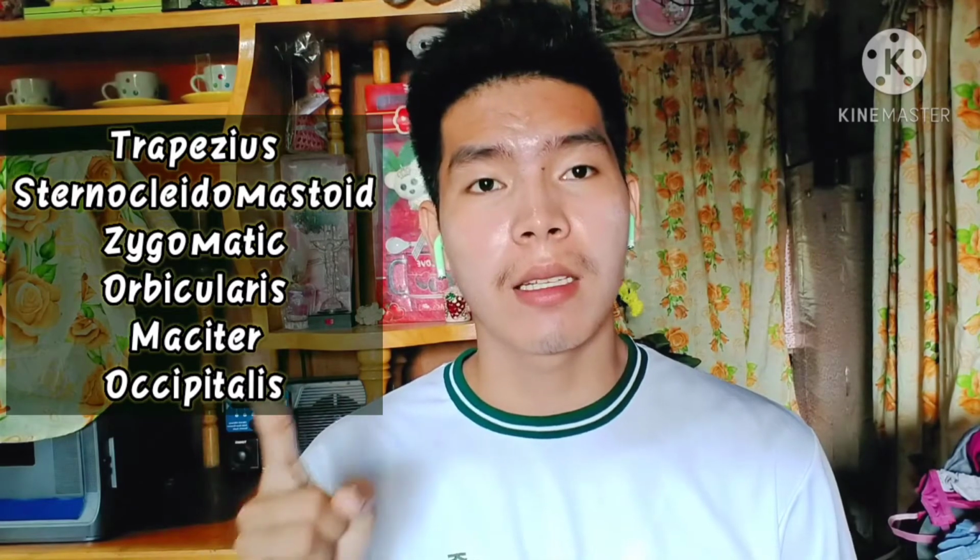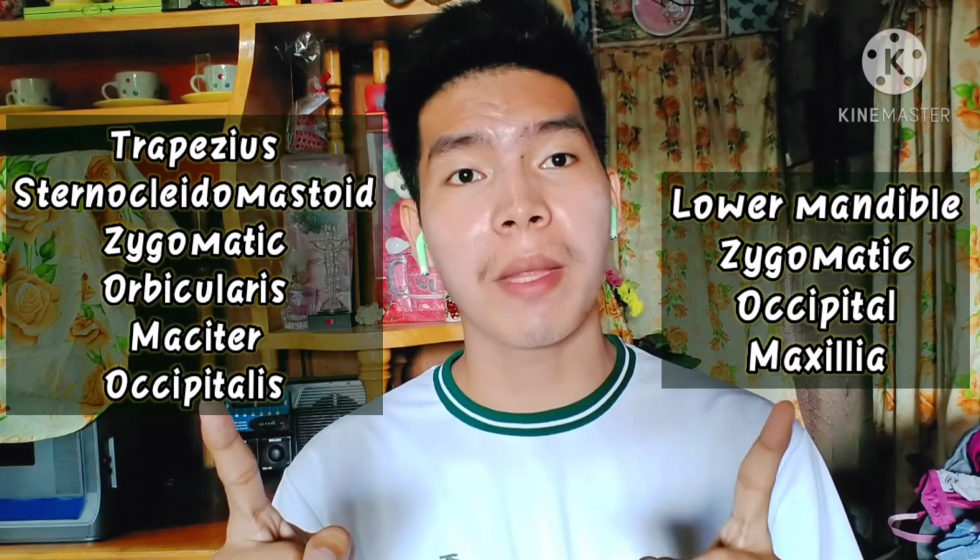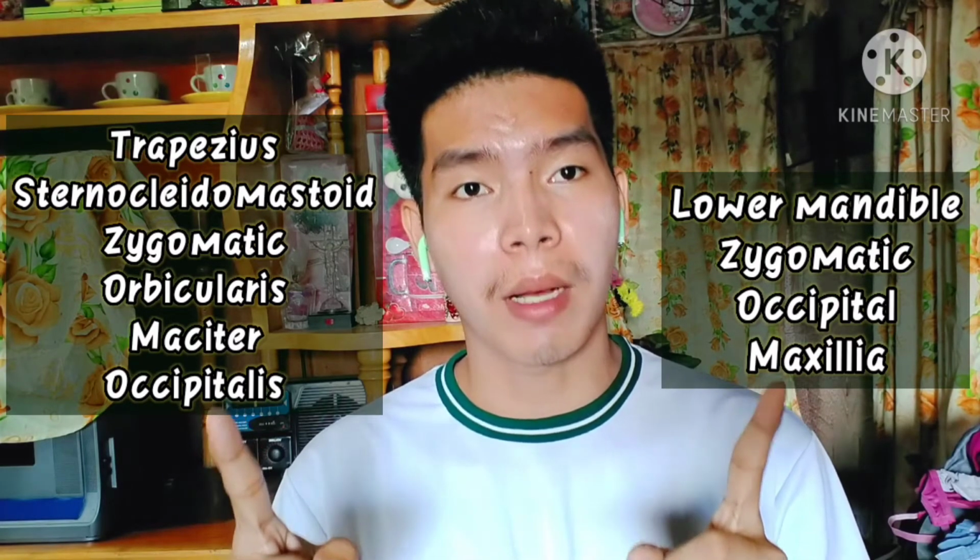The muscles involved are the trapezius, the sternocleidomastoid, the zygomatic, the orbicularis, the masseter, and the occipitalis. Then the bones involved are the lower mandible, the zygomatic, the occipital, and the maxilla.